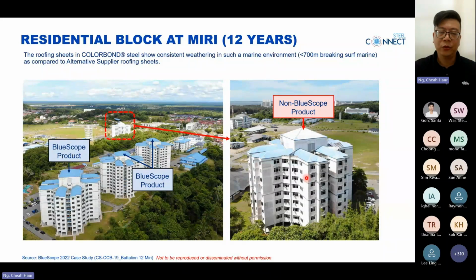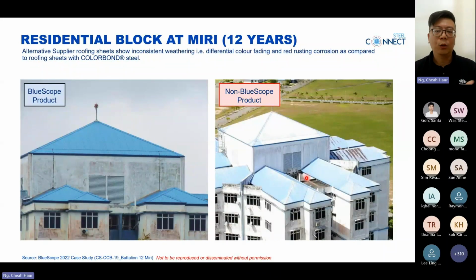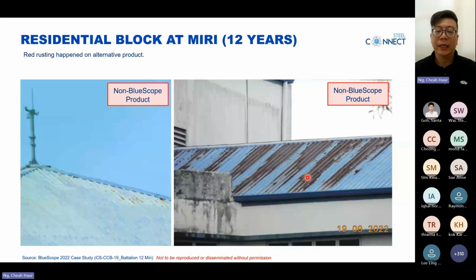Let me show you a closer look. In this closer view, you can see how serious the color fading of the alternative product is compared to the good quality product. And the worst case, in the zoom in view, is that the problem is not only color fading, but red rust happens seriously on the roof.